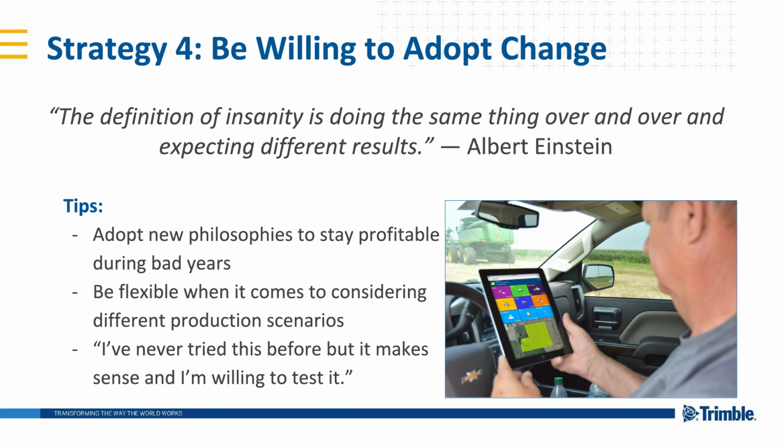So the quote I put on there was one I got off the internet. I've seen before that says Albert Einstein. But the definition of insanity is doing the same thing over and over and expecting different results. So if farmers are still doing flat rate and expecting higher yields, or they're not changing up their varieties in the field, they're using the same variety year over year, do they really think they're going to get different results?